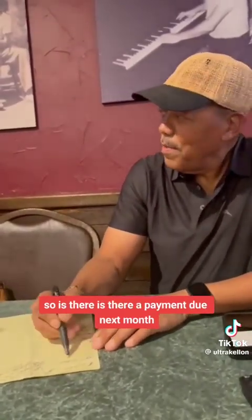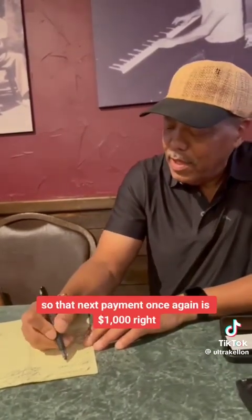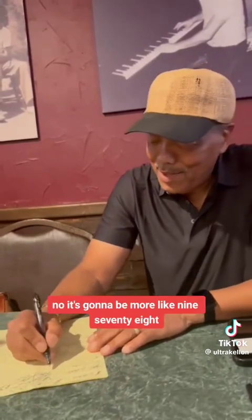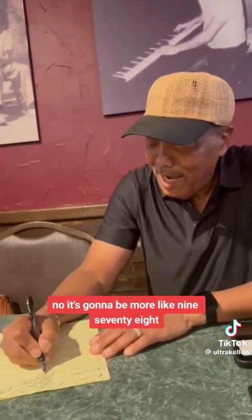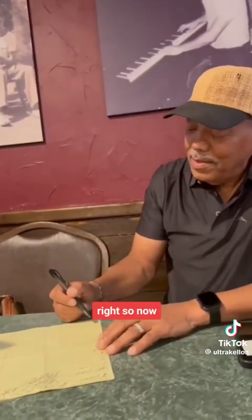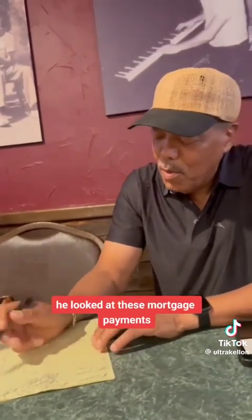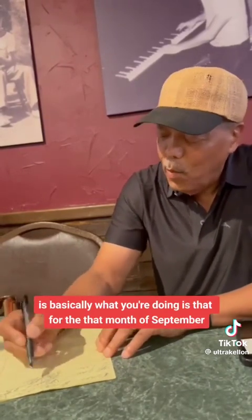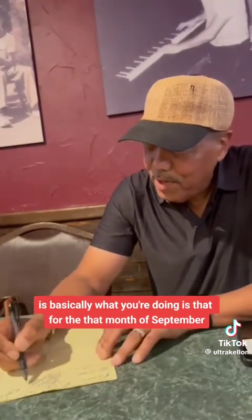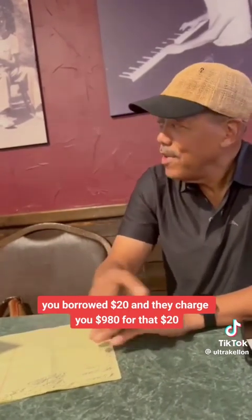Is there a payment due next month? Of course, there's a payment due every month. So that next payment once again is $1,000. How much is your interest? It's going to be more like $978 or something like that, and so forth down the line. So if you look at these interest payments and these mortgage payments, basically for that month of September, you borrowed $20, and they charged you $980 for that $20.